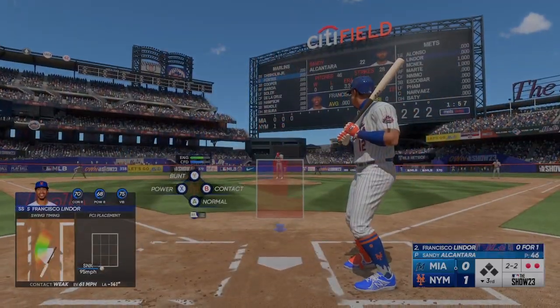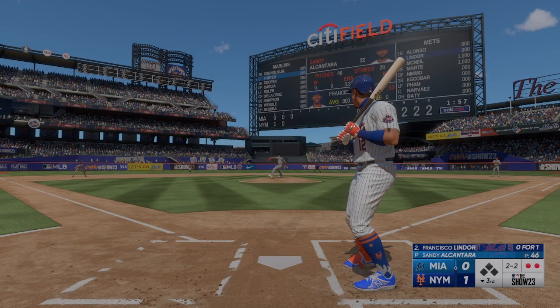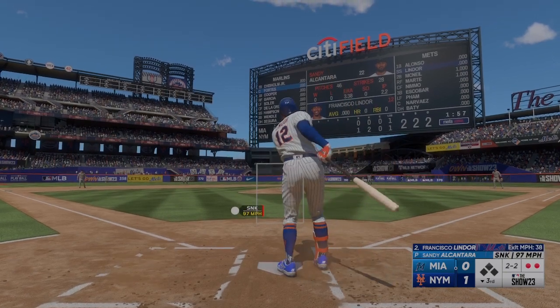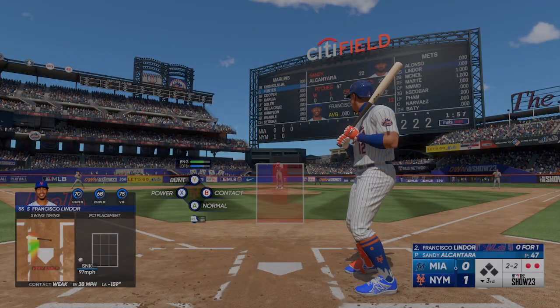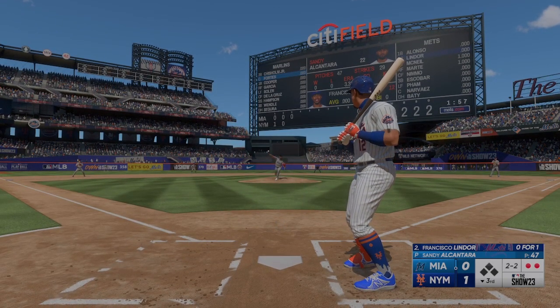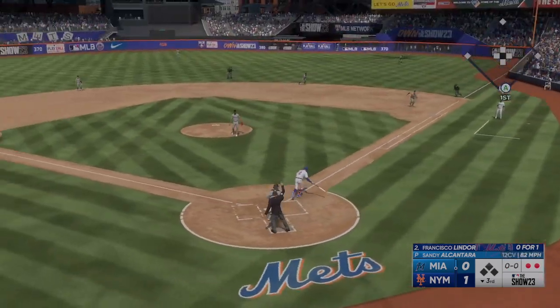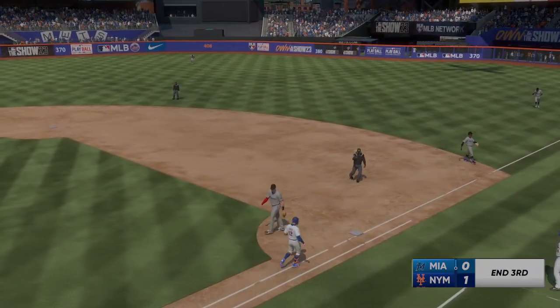This batter has to understand his job is to get on base however he can. If he gets hit by a pitch, if he walks, maybe even singles, but you want to get the heart of the order up to the plate. 2-2 now. In the dirt. Over to first. That ends the inning.